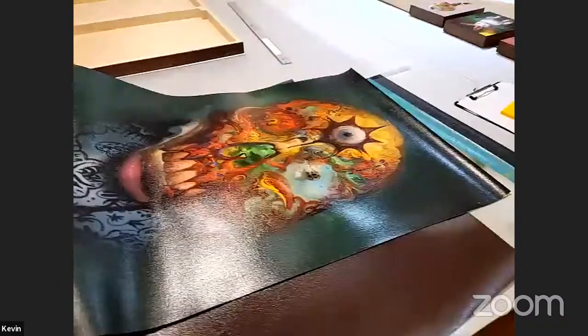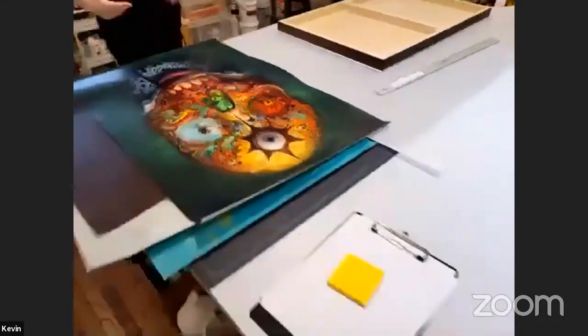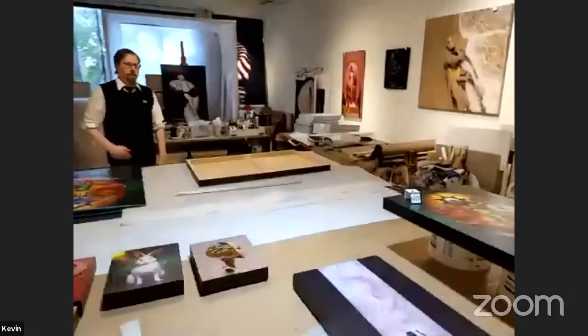And then this is glued down, but these are face down. That's it in a nutshell. It's worth it. Plus, I can tailor make it, right? So it's a little more customizable now.